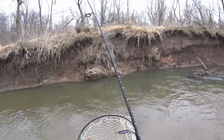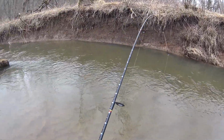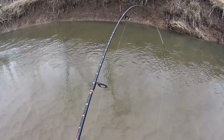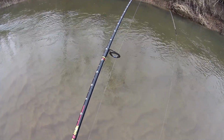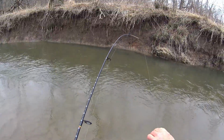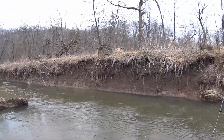That's a tiger. Yep. You jerk. Every time we fish this stream, you sure catch a tiger. That's a nice one, too. Yeah. You are unbelievable. Unbelievable. So here we got the third tiger of the season. That's a decent size one, too.